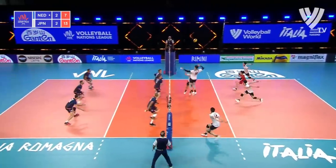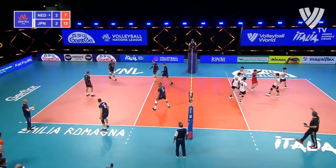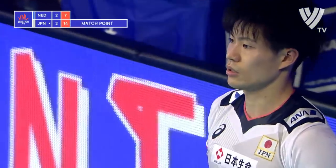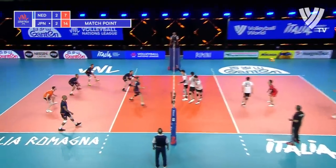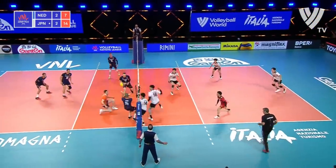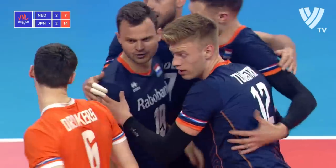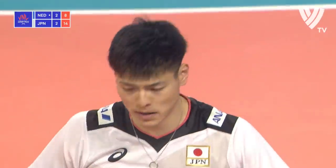Easy ball for Japan. Number 19 comes back and swings at it. Otsuka. Dominant from the right side. Match point, 14-7 against the Netherlands. The setter flipping the tape. Namir with a swing, blocked and covered. They'll go again. And Netherlands staves off match point with that swing by Twinstra.